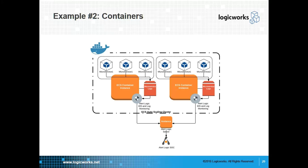For compliance and security reasons, it's often critical that a container's logs are shipped to a central log repo, and that access to that container is monitored in real time. Logicworks has partnered with another AWS premier partner, AlertLogic. They're our partner of choice for satisfying both intrusion detection and log review, log management compliance requirements. So when you look at a system like this, AlertLogic log monitoring and intrusion detection would be installed on the EC2 instances in the ECS autoscaling clusters.